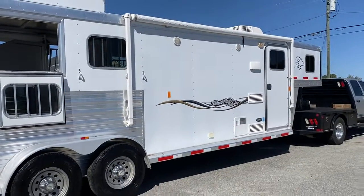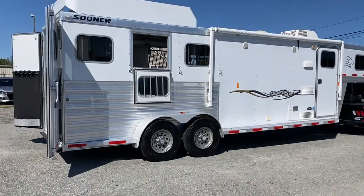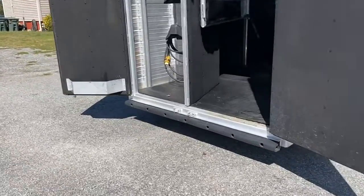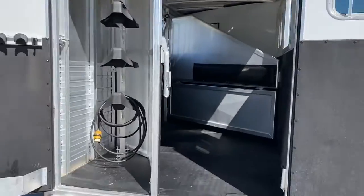There's actually nothing I can really complain about with this trailer. There's no cosmetic damage. There's no fenders peeled back. There's no damage like that whatsoever. It does have a collapsible rear tack. I'm gonna go around the other side and then I'll be back to go through the horse box.